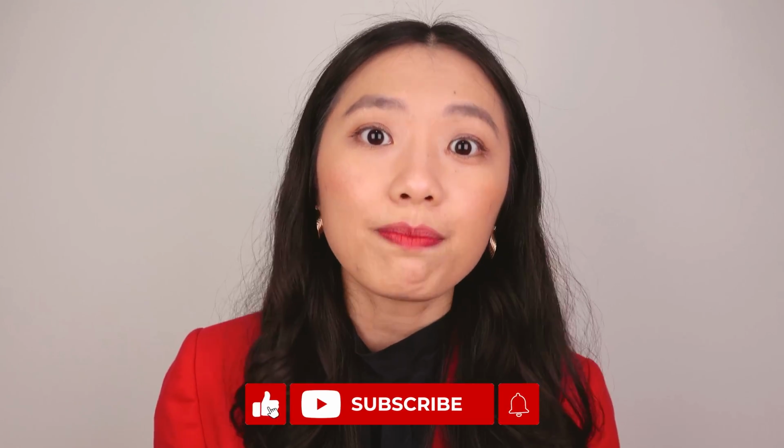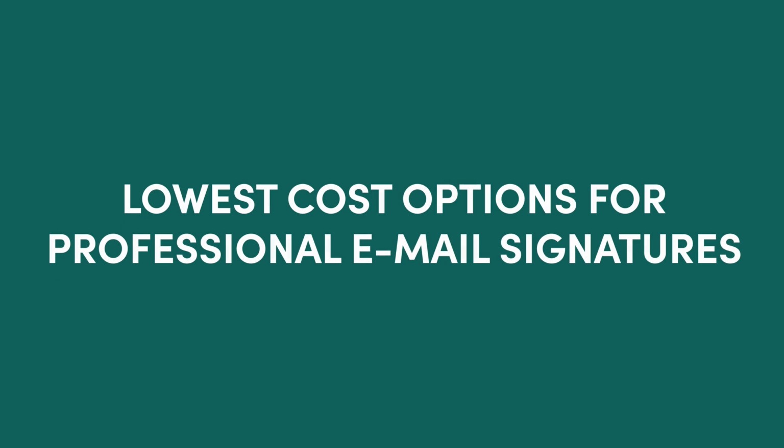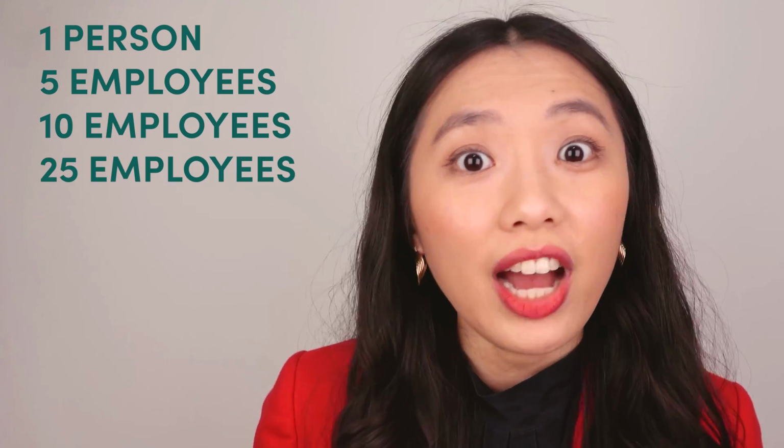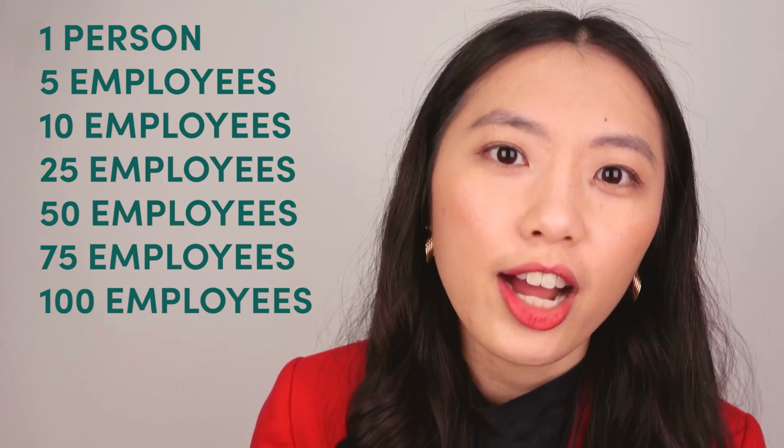I love to save money on a personal level, but I also love to save business owners a lot of money. So today, I want to go over the lowest cost options for professional email signatures for a business of any size. So that could be a business of just one person, 5 employees, 10 employees, 25 employees, 50 employees, 75 employees, and up to 100 employees.